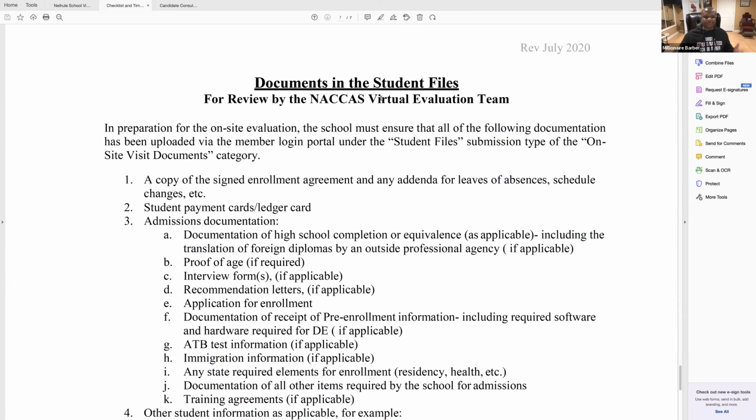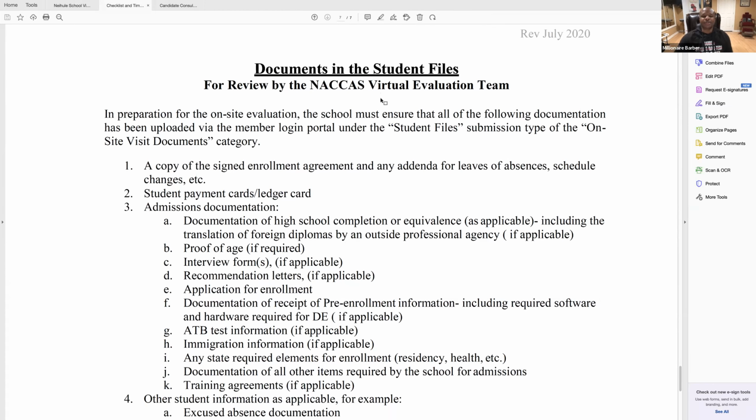It's no secret. The enrollment agreement, you already have that document. The enrollment agreement must be filled out completely. Don't leave any blanks. And we've gone over that before. We've had a full training where I just went over the enrollment agreement. Where it has guardian signature, if you're over 18, you know that doesn't pertain to you. So what you're going to do is draw a line or put an NA. Do not leave anything blank.